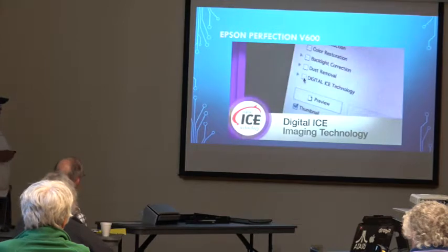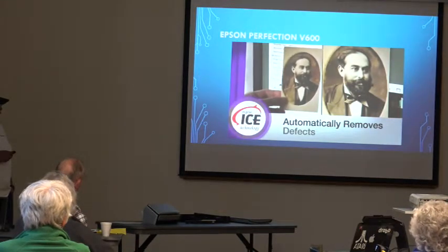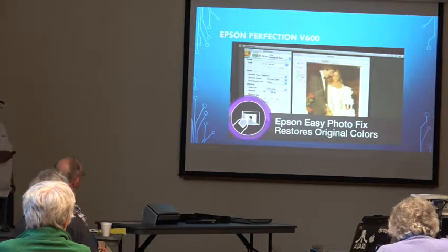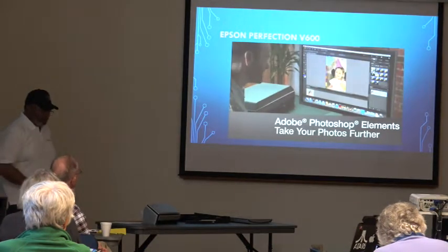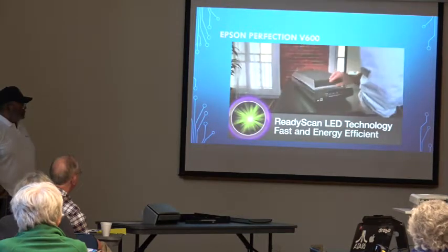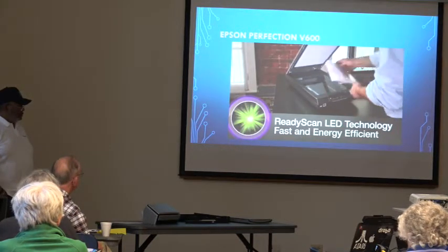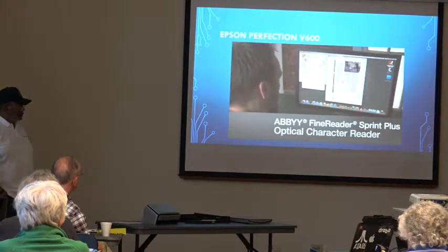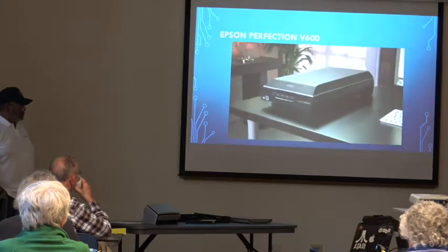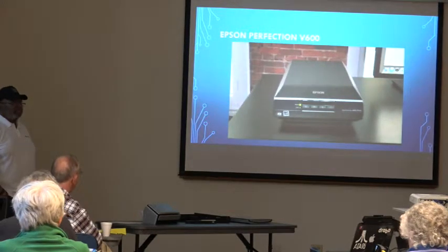Photo archives. Remarkable Digital ICE technology for both film and prints automatically removes defects, erasing scratches and dust from film, and fixing creases and tears on prints, saving you money and costly photo retouching. With Easy Photo Fix, you can restore faded photos to their original color with one touch. The V600 comes complete with Adobe Photoshop Elements to help you edit and enhance your digital images. Its ReadyScan LED light source uses less power while offering greater productivity, requiring no warm-up time and producing your scans more quickly. And no mercury means it's better for the environment. The V600 even includes ABBYY FineReader Sprint Plus optical character recognition software, so you can easily convert scanned documents into editable text. With its power, versatility, and outstanding quality, the Epson Perfection V600 photo scanner is the comprehensive solution for your scanning and imaging needs. Epson.